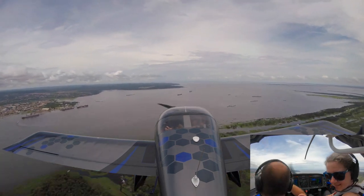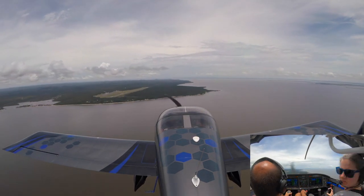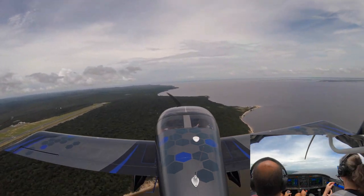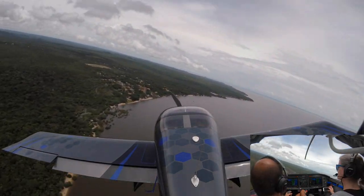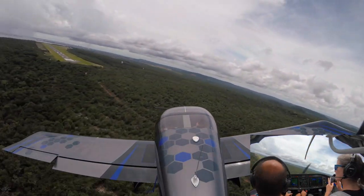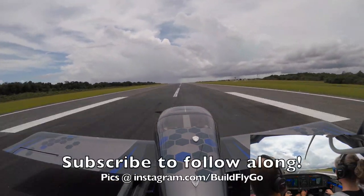And then one of the tower guys came. We were parked just a little bit off from where the tower is. One of them came out to say hello and wanted to take a picture with us and had seen our videos, so that was very cool. Thanks for coming and saying hello.